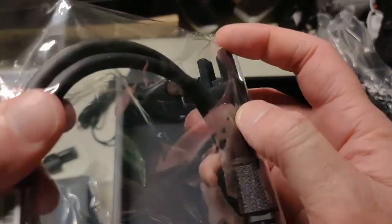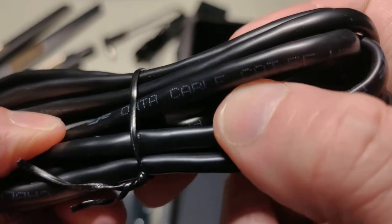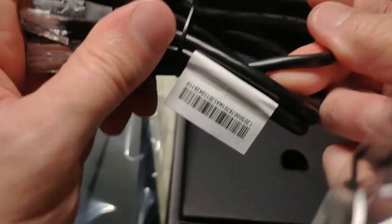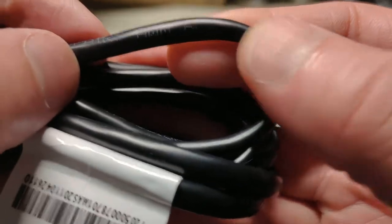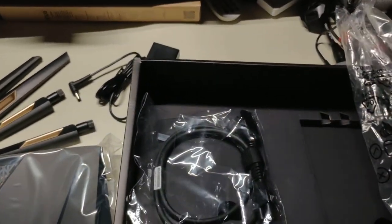And it appears to be a 3-pin. We'll check that in a bit. Here's the network cable included with the router. Let's go ahead and take a look here. Set that down so I can focus on this. Give me just a bit, guys.